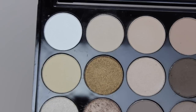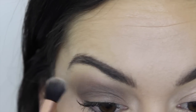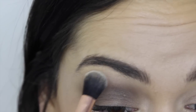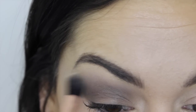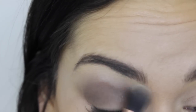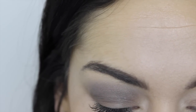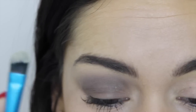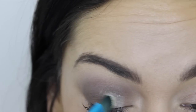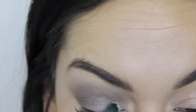I'm now taking the shade Skill and running that underneath my brow bone here and just meeting the edge of my eyeshadow. It's just going to make it look really blended out and soft. I'm going back into the shade Skill and taking this flat eyeshadow brush that's out of the mini brush kit and really packing on that colour to really brighten the eyes.